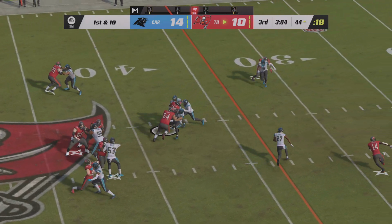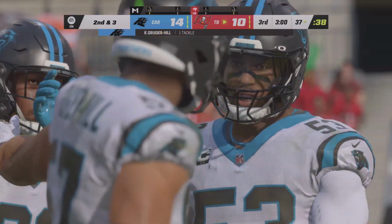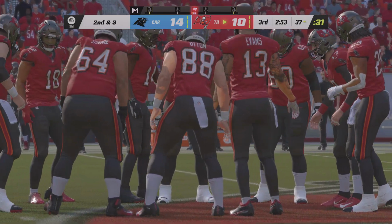Going right side is White, and he loses the football a second time. But it looks like a Buccaneer was able to corral it. Yes, the Bucs have it. Tampa Bay keeps the possession. So they escape, so to speak, maintaining the football.